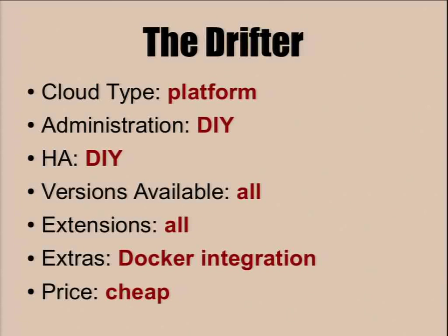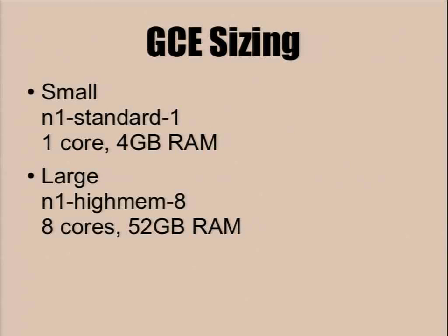This is platform as a service. Everything is do-it-yourself, install it yourself. The only extra really is that Google was the first one to offer integration with Docker and Linux containers for any of you who are doing the container-based thing. But they don't have anything specifically for Postgres. And the price is very cheap. These are the instance sizes that we chose, fairly analogous to the AWS instance sizes that we had available.